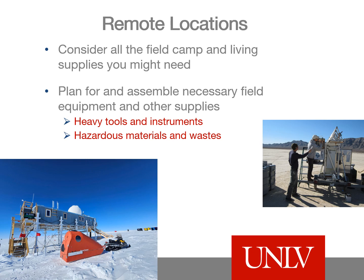Depending on the nature of your planned field work, you might need to prepare to set up a multi-day camp. In this case, you must consider all the field camp and living supplies you might need for the intended time, plus a couple of extra days in the event of weather or other delays.